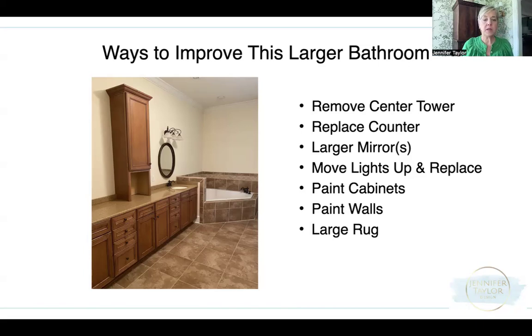And unfortunately, they ran the backsplash to the sides of that. So that means when the center tower comes off, there's a space where your backsplash doesn't go through. So the second thing I would suggest would be replacing the countertop. Then we move on to those teeny tiny mirrors. I would replace those with, of course, much larger mirrors. And I would also move those lights up and replace them with something way, way better. It's just so tiny. The scale is just so off in this bathroom.